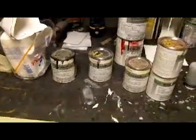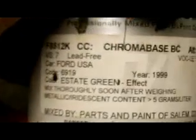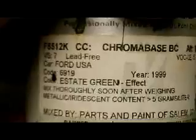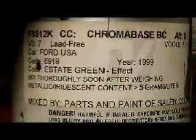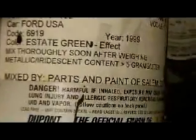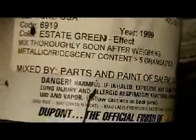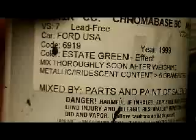And then I have this Estate Green, that's a Ford color. That was for, oh gosh, I want to say an '04, even though it says 99. Chroma base, or DuPont is weird with their numberings because they might have started using it in that year, but irregardless, I think that was maybe an '05 Ford color. A buddy of mine who's in the business, that was a color Ford he had. It's actually a really sweet color.